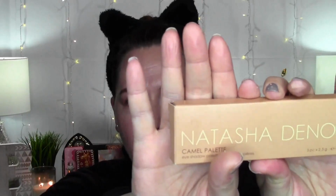The Natasha Denona Camel Palette, which is new to me. I just recently hauled that. And then I'm also going to dip into the Natasha Denona Glow All Over Glow Face and Body Shimmer Powder. So we're going to go ahead and use those two products for sure. I already did my skincare. I have my sunscreen on. My eyebrows are done. My eyelids are primed. Let's get into this get ready with me.